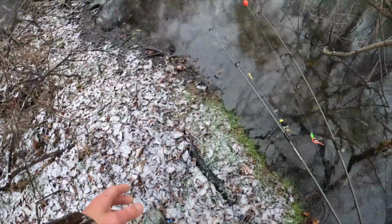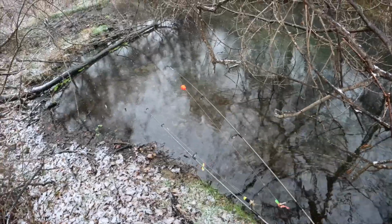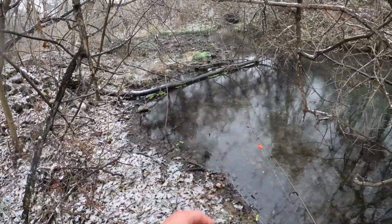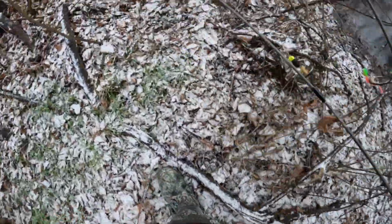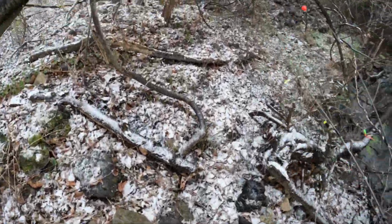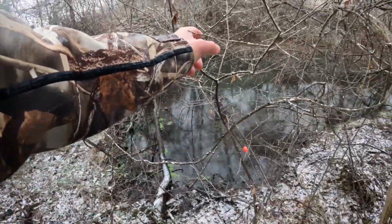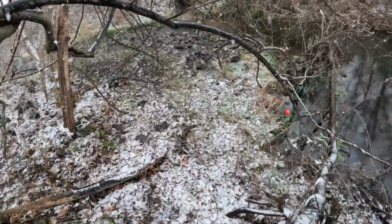So I'm hoping that on the other side of this tree that we just climbed under, there might be a little bit more of an opening to fish. There's also another drain, so I think there might be more fish congregated over there, but you won't really know until you try. If we could find a way to get our line past this tree, I think we're going to be in business.